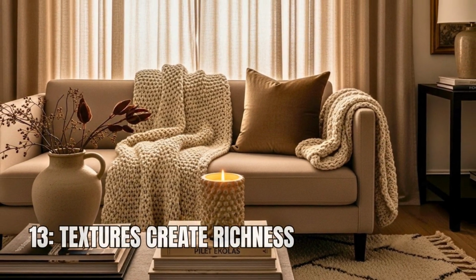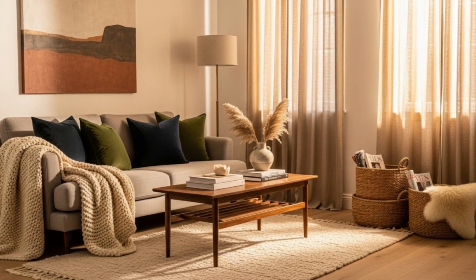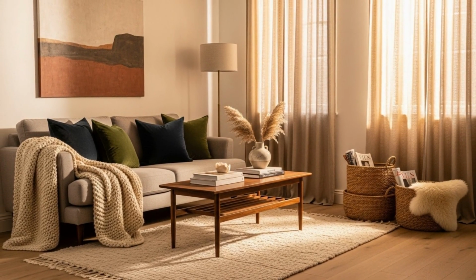Luxury isn't just about color, it's about touch. Add different textures: woven baskets, chunky knit throws, velvet cushions, linen curtains. The more layered your textures, the richer and more intentional your home feels.